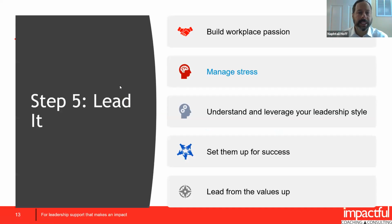Okay, and here's the last one. We'll talk about this more in a subsequent slide, but the 5 that you see over here for leading: number 1, you want to build workplace passion. You want your people to be passionate about what you do, right? About what they do. Part of it is aligning them wherever possible with their abilities and what they're interested in with the work that you're asking them to do. And that is certainly something we could be focusing on more.